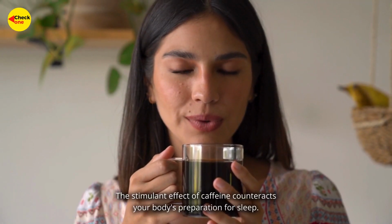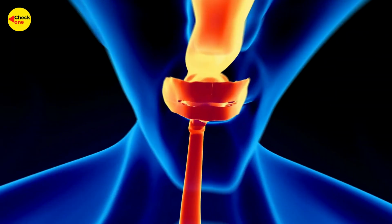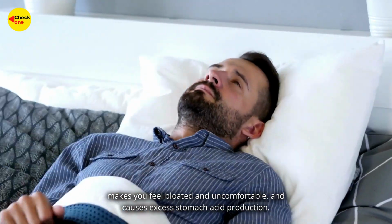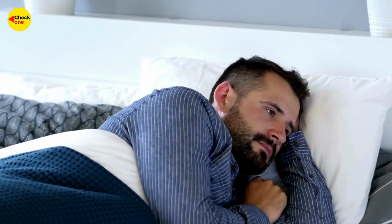The stimulant effect of caffeine counteracts your body's preparation for sleep. Eating before bedtime puts your digestive system to work instead of letting it rest, makes you feel bloated and uncomfortable, and causes excess stomach acid production.